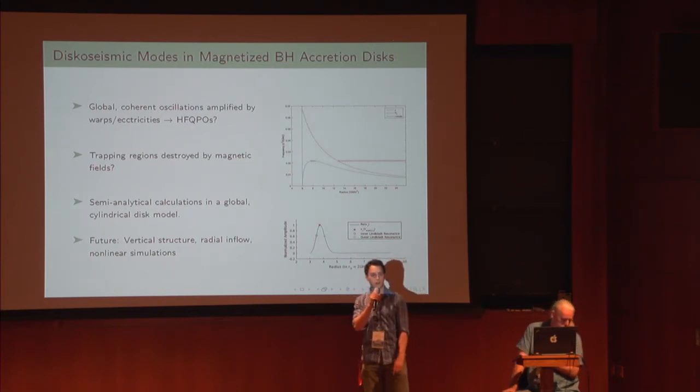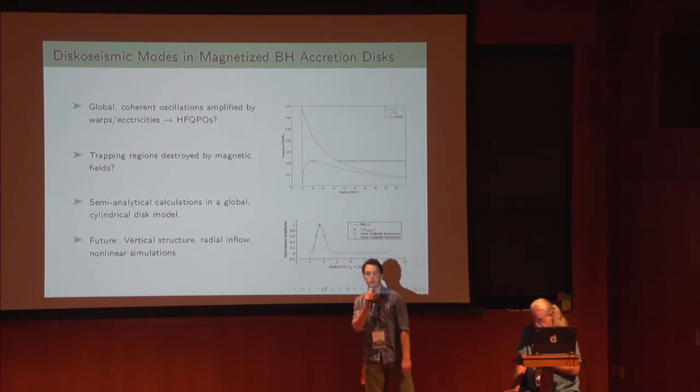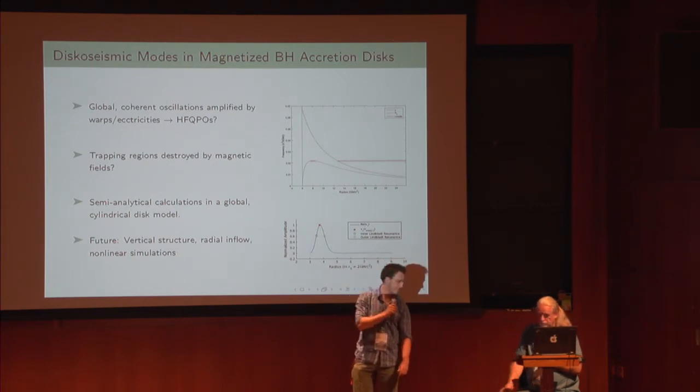So I've been taking another look at this problem through a semi-analytical model that I am hoping to extend to nonlinear simulations run using either Ramses or, after listening to Jim Stone, maybe Athena++. So if you're interested, let me know. Thanks.